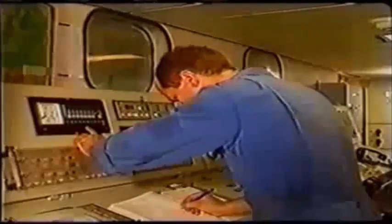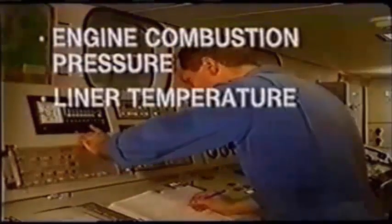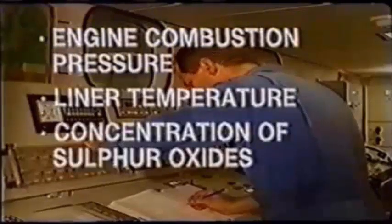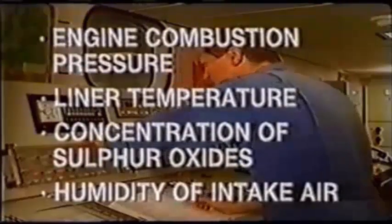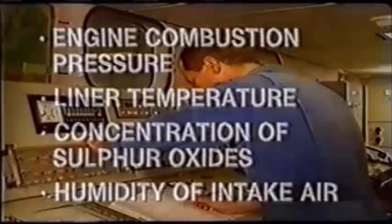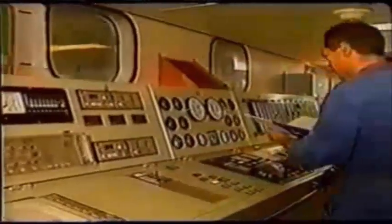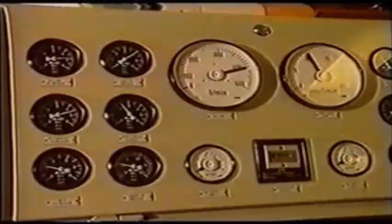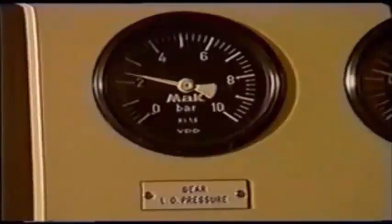Acid condensation depends on the engine combustion pressure, the liner temperature, the concentration of the sulfur oxides, and the humidity of the intake air. So the engineer must ensure that the moisture content of the intake air is meticulously controlled, and that the temperature of the cylinder liner is kept high enough to prevent acid condensation.